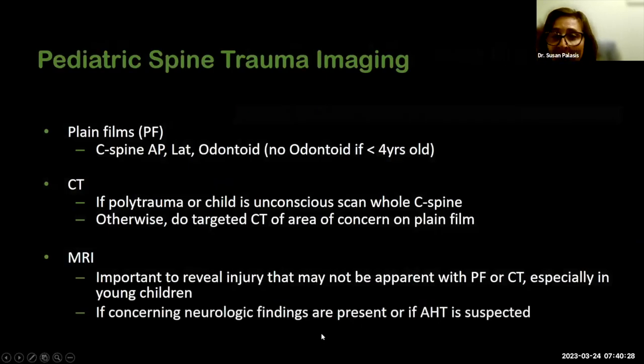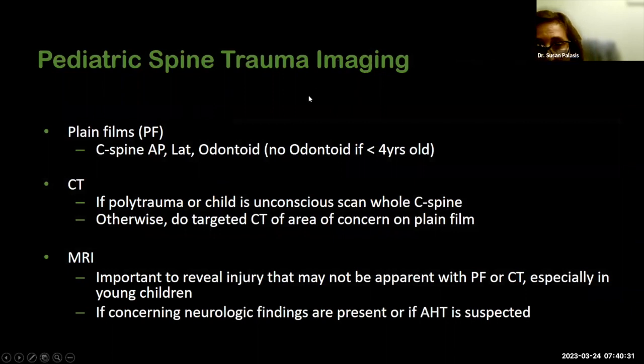So basically, how are we going to image the pediatric spine in the trauma setting? Well, we like to start with plain films. They're easy, and we can start with just AP and lateral of the cervical spine. Remember what I said about that odontoid view. We really just want to not even try it in children less than 4 years old. They're not going to cooperate.